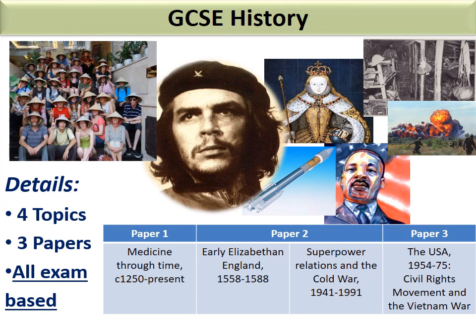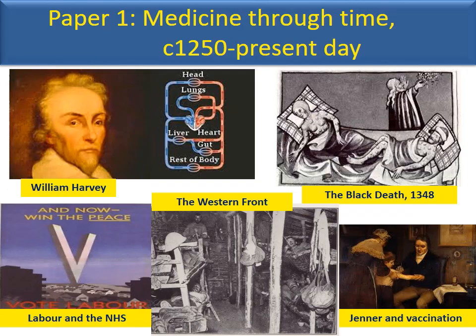So we study 4 topics for GCSE at St Ivo, and that covers 3 papers. So our first topic is Medicine Through Time, and this runs from the medieval period to the modern day, and it's about making connections across time. So at the moment we've very much enjoyed making connections between the Black Death in the 14th century, the Great Plague in the 17th century, and of course the great coronavirus pandemic of the present day. And you can also see there we study Jenner and the first vaccination in the late 18th century, and there's huge parallels, aren't there, with what's going on today.